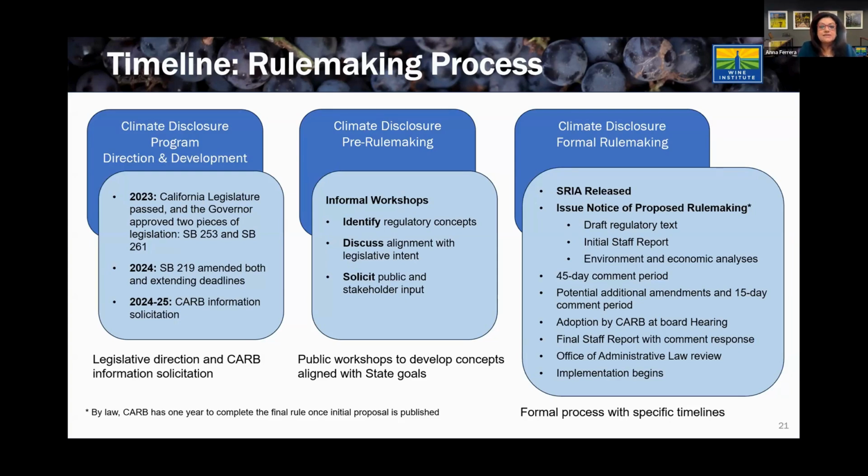There'll be draft regulatory text, which is here's what we propose will be our guiding principles and text for regulation. Initial staff report on that, environmental and economic analyses, all of that will be introduced. And then we will have a series of deadlines and they will be set in stone, a 45-day comment period, whereby stakeholders will be able to comment on the text, what it means for them, cost, whatever they feel CARB needs to know about that information. And there can be additional comment periods depending on what they hear from stakeholders in that first one.